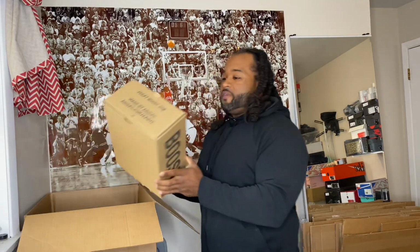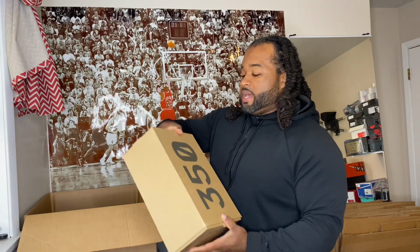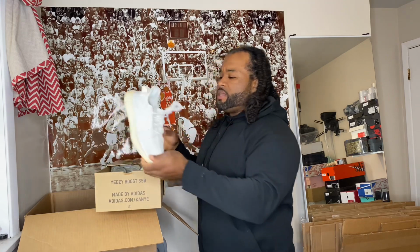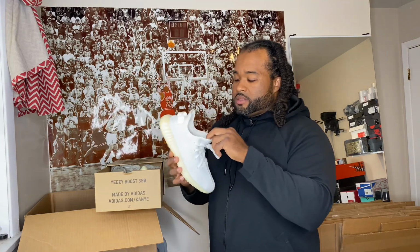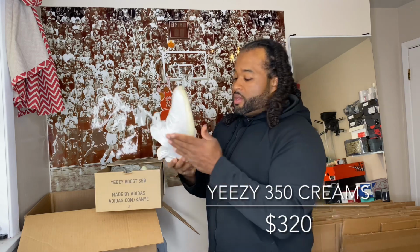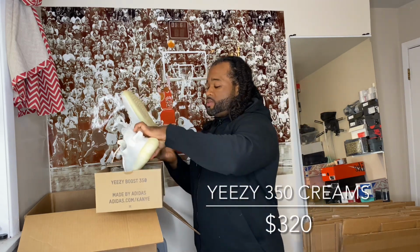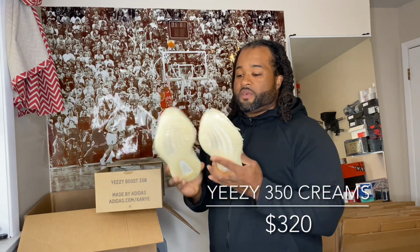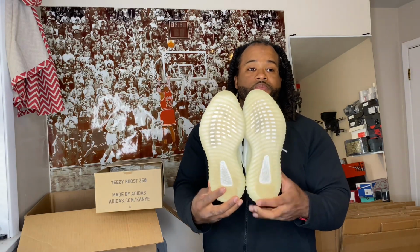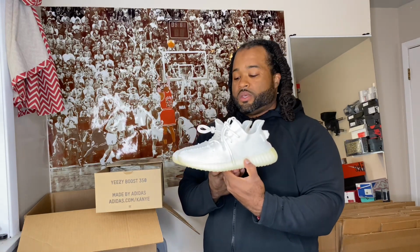We got a 350 brown box special, size 8. Creams. I haven't had these in a while. I had a ton of these back in the day. These are size 8 cream. Not dead stock. These still go for a pretty penny too. These are very clean though. Check out these. Check out the bottom. These are still really, really clean.